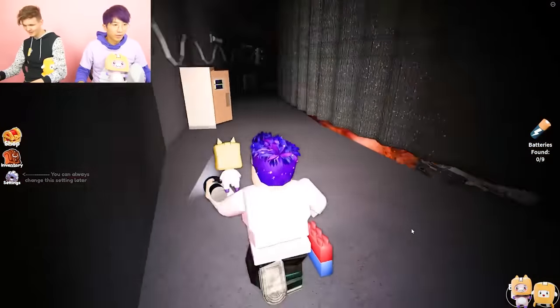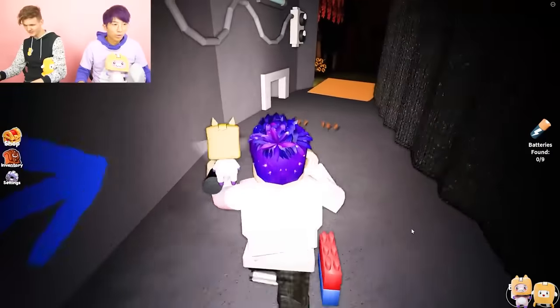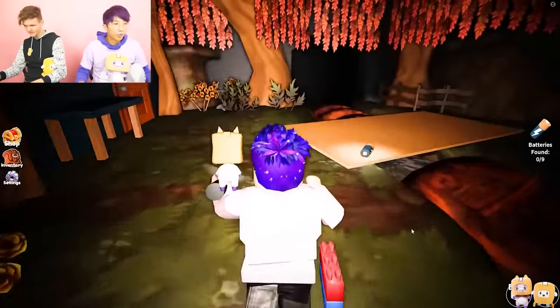Okay, I'm going this way. You go to the right. Go the other way. Go away. Wow, fancy lighting is really cool in Roblox. Fancy lighting is pretty lit, huh? I hope it doesn't crash our computers.